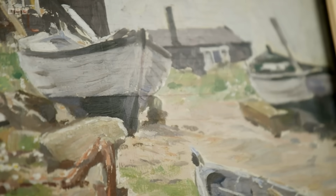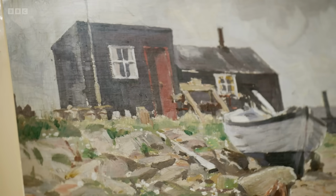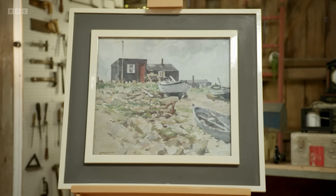It was such a surprise to see the painting in such great condition because there was so much damage. I'm absolutely delighted. It's fantastic. No woodworm will ever come anywhere near the painting again.